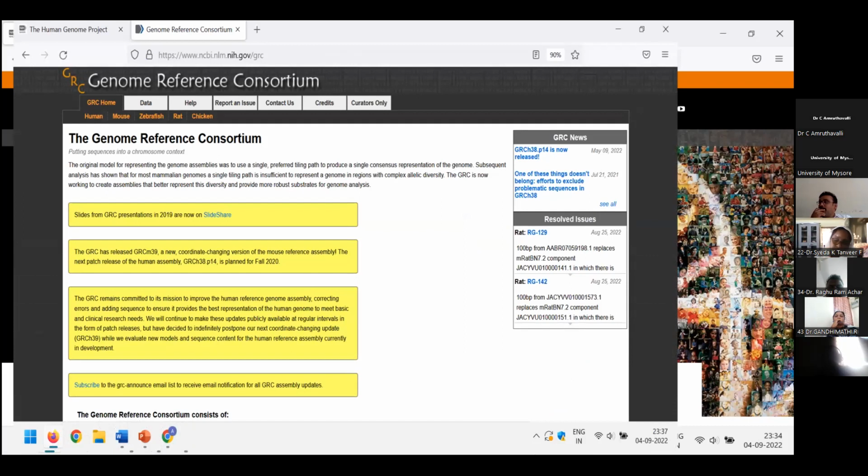So the Genome Reference Consortium is also a very useful site. From time to time, they release the benchmark genome database, so that against it we will be able to compare the patient's genome sample and identify the mutations that have occurred in the patient sample. This is the current reference genome data that we are using for clinical practice.